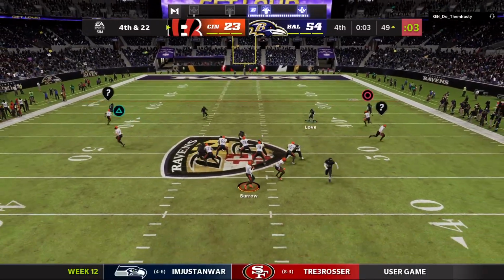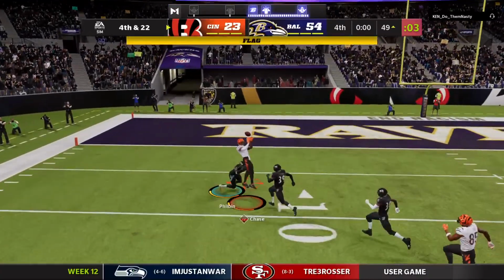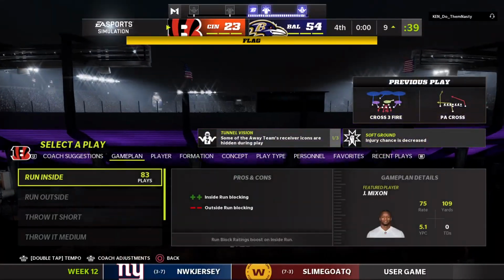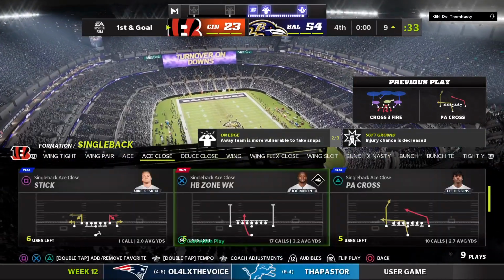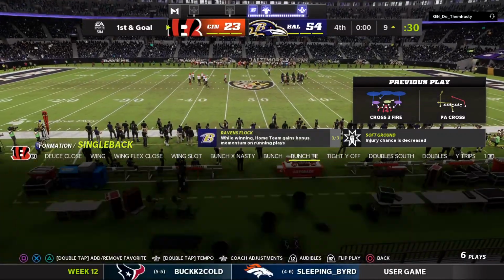A final shot now for Burrow. He's going to loft one deep left side here. And that is incomplete, but there is a flag. And on 4th down, this is a big call. So the game will continue for at least one more play. Cannot finish a game on a defensive penalty. That's why they get one more untimed attempt.